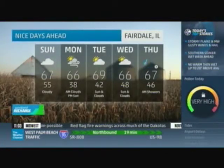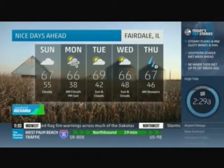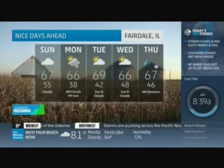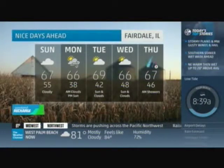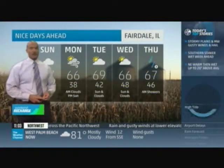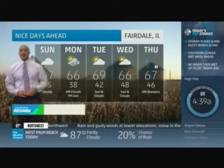And the weather will be cooperating over the next several days. The forecast is just some clouds today. We could have a little more wind tomorrow, but we stay dry basically through Wednesday before morning showers come through as we head into Thursday. But temperatures are staying right around the mid to upper 60s as we head through this week.